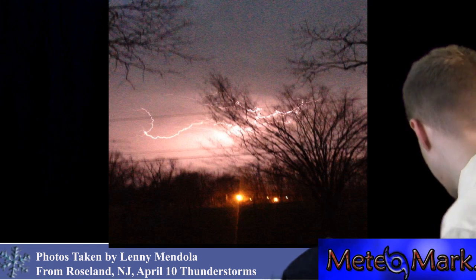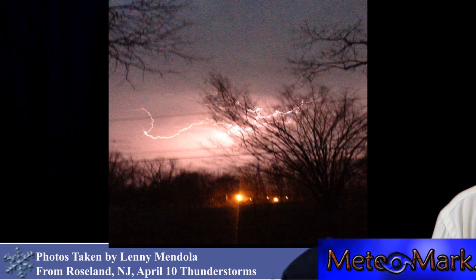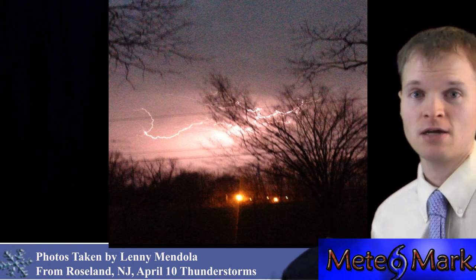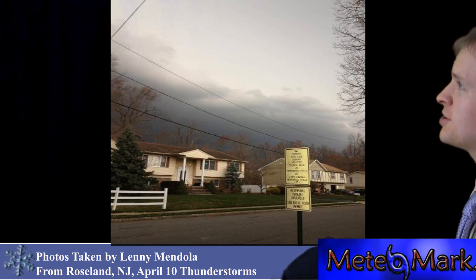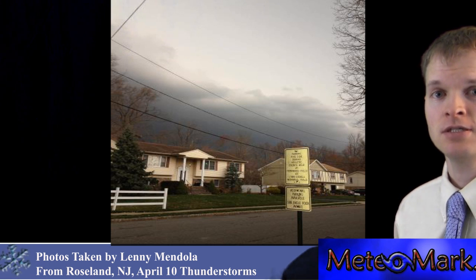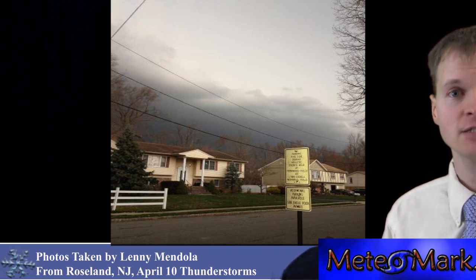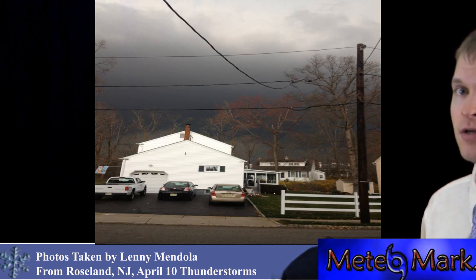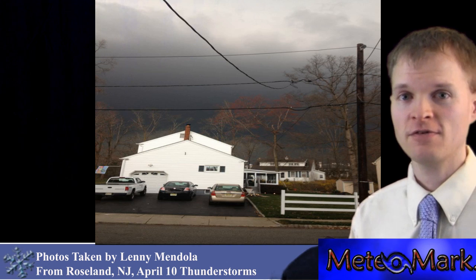This is out of New Jersey. Look at how good the sky was during this storm. Look at these cloud formations. You've got lightning in portions of these. Lightning is very hard to get, so you don't always get a great shot, because it's very, very quick.